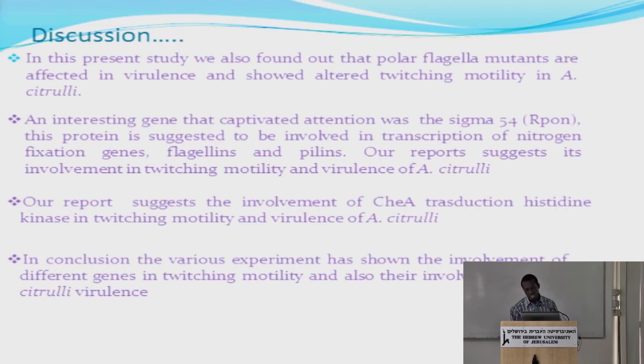Also, Patricia et al. reported similar reports. In 2003, she reported that a mutation in sigma 54 components or factors leads to a reduction in virulence of the pathogen. Our report suggests the involvement of the transduction histidine kinase in twitching motility and virulence of Acidovorax citrulli. Similar report was also reported by Wichtorch et al. in 2004. They reported that ChpA is a homolog, and we know that ChpA is a gene component required for twitching motility, and that loss of the ChpA gene leads to a reduction in virulence of the pathogen when it was tested on Pseudomonas aeruginosa in mouse.